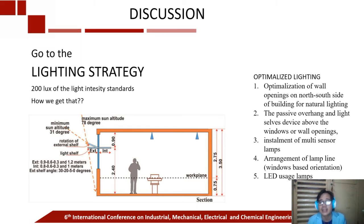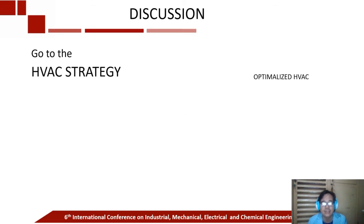After that, we can use the LED. Until now, light emitting diode is the most efficient lamp that is common in the application. Okay, we go to the next, which is HVAC strategy.